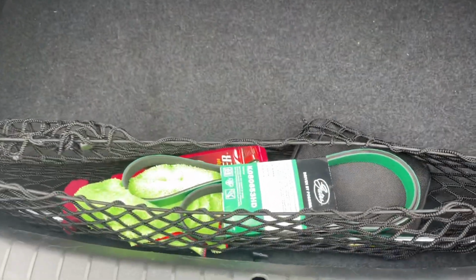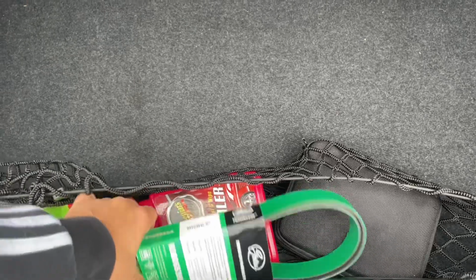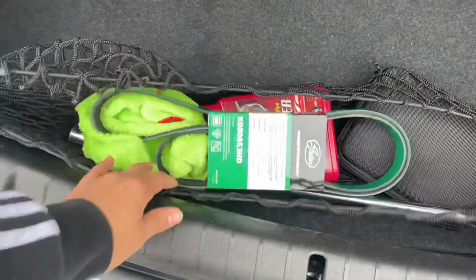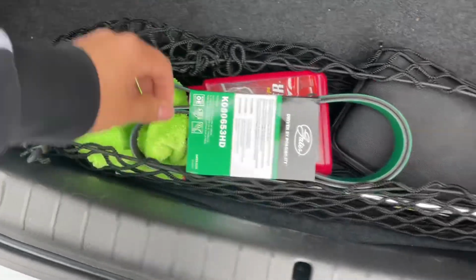All right, let me just move this. Oh, and I always carry an extra belt, because you never know when the current one might go out or break. If that ever happens, I'm prepared. I can easily put that one on and get home.